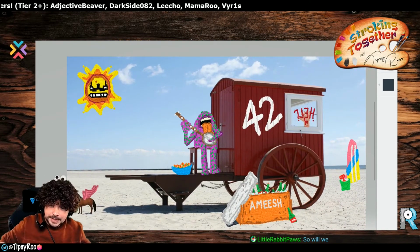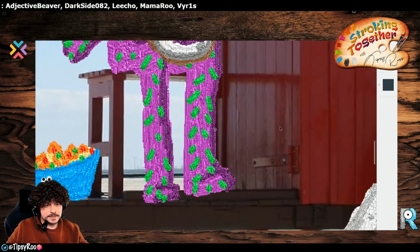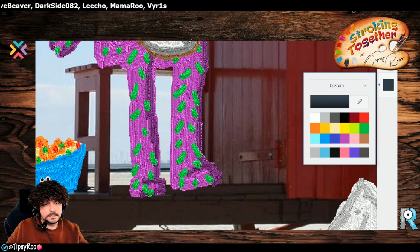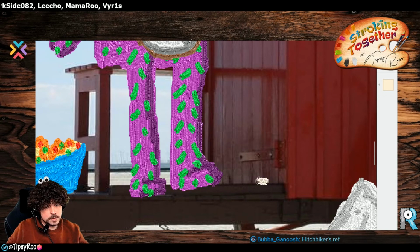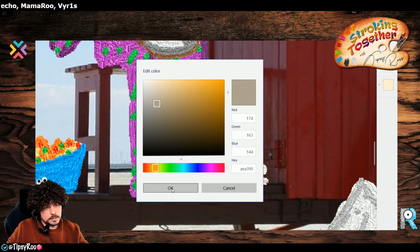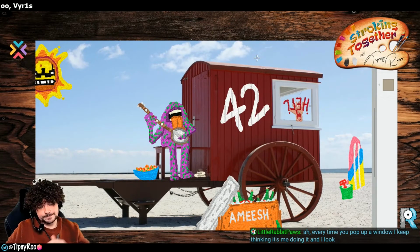Okay, so what was it? It was a pink flamingo. He's at the trailer, then he needs a towel. What if this towel is... I'll draw a quick towel just so this makes sense. I'm gonna take this white. I'm gonna grab more of a yellow color. As thin as I can go. Just as thin as I can go. Okay, that's his towel. Does that work?